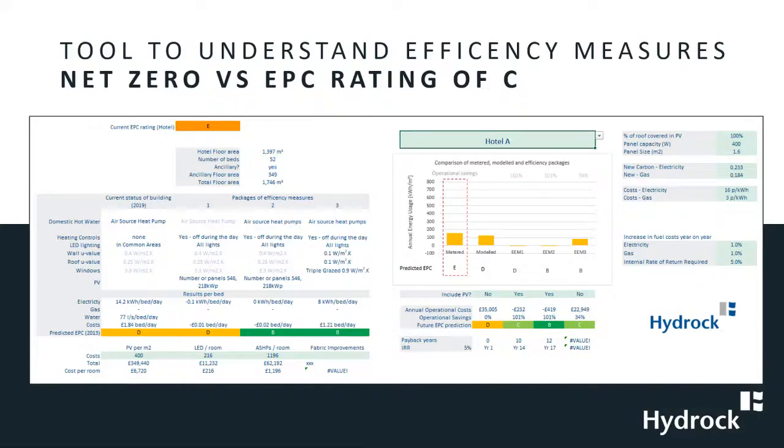We've got everything there so you can see what's happening, and that was the reason why we created this tool, so you could see what was going on. And you could see the payback was 10 years on the PV and the LED lighting, and if you wanted your 5% internal rate of return, you'll get that in 14 years. So again, it's looking at the financials as well as the controls and the forensic details. But it was just one of those things where we really have to be a bit more careful about how we're designing our buildings and what advice we are all giving each other.